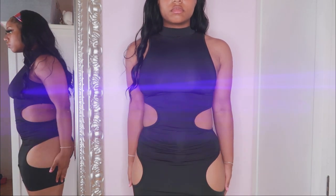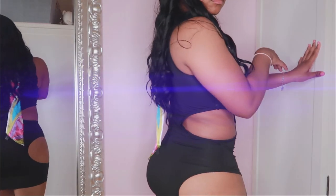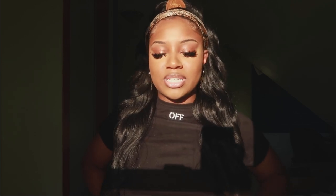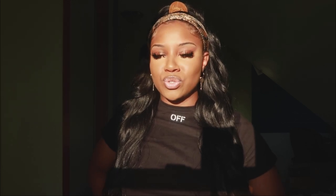I probably will never ever wear this out. That's because it's not really my speed. Like, I like to look fashionable and cute, but not overly sexualized. So yeah, I guess that's kind of debatable if you ask who looks at my pictures, but I definitely think this dress is a lot riskier and a lot more showy. You'll see in the try-on haul, but I give this dress probably a 7 out of 10 just because it is a little bit too revealing for me, but it is still very cute.